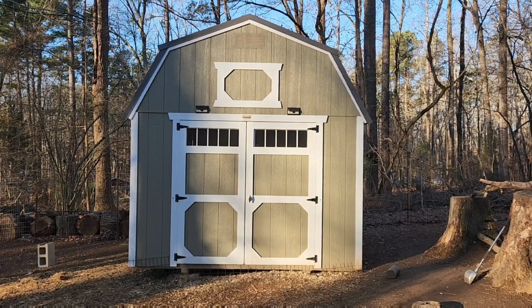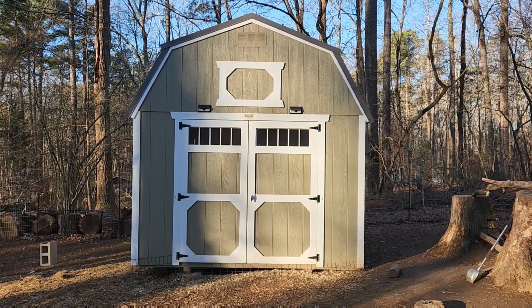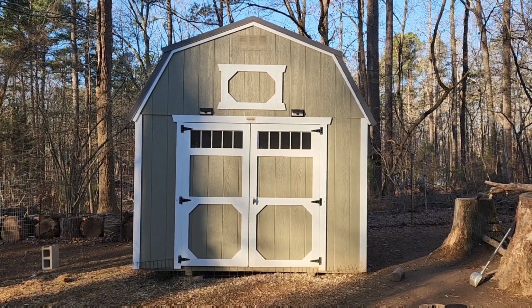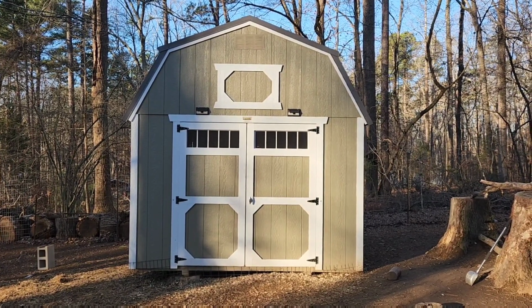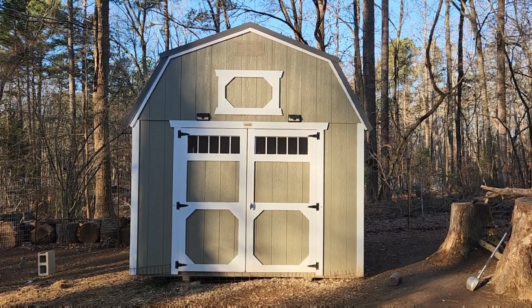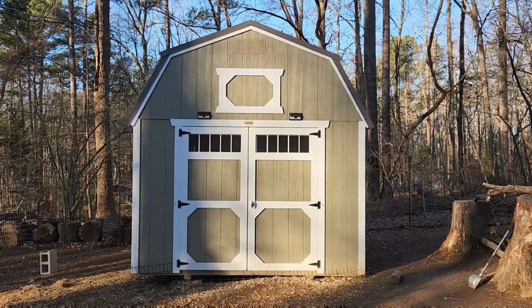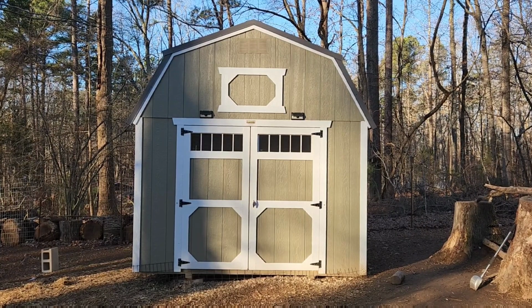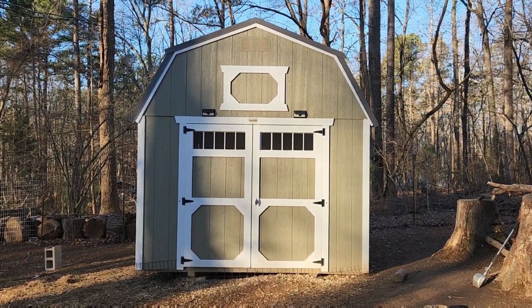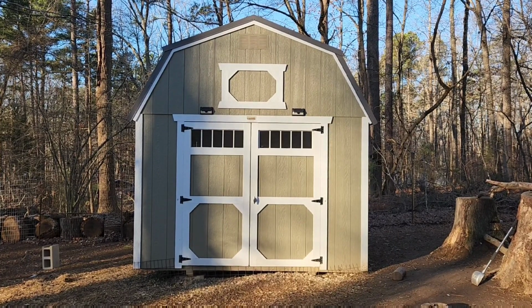So here we go. Now as you guys can see here, this is my chicken coop. It's actually a shed and we turned it into a chicken coop. It is a 10 by 12 shed and we absolutely love it. We have a total of 33 chickens inside of this shed. We have 30 hens and 3 roosters. We have adults, juniors, and also babies that are 3 months old.